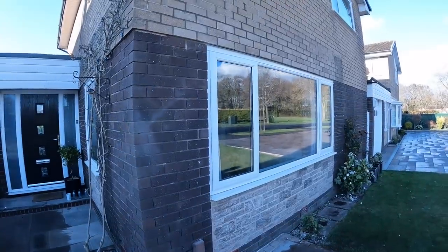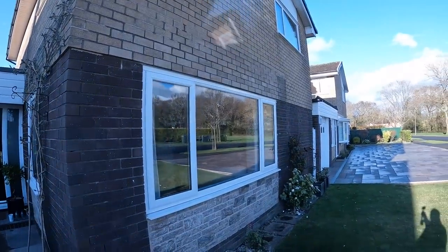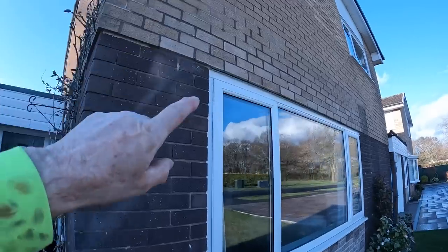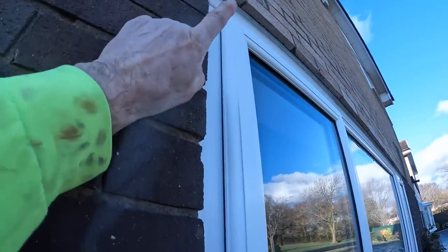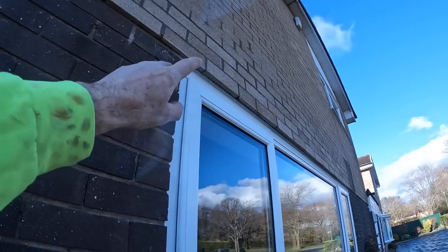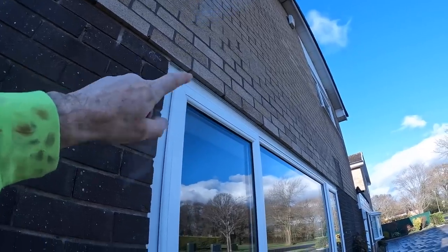Right, let's get this before the battery dies. All sorted. X-ray pointing done. New lintel, as you can see, sticking out there. 10mm galvanised steel. Upgraded the tray. Weep vents in. Even the trim on the window. And we're done.